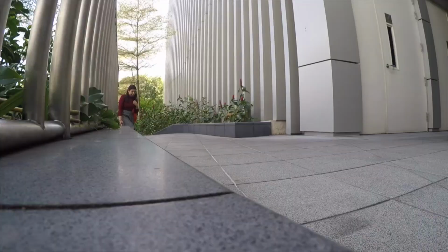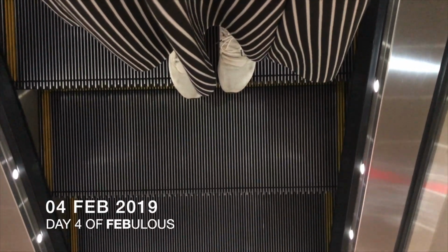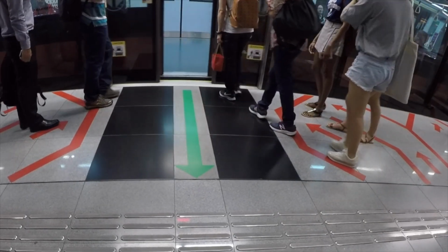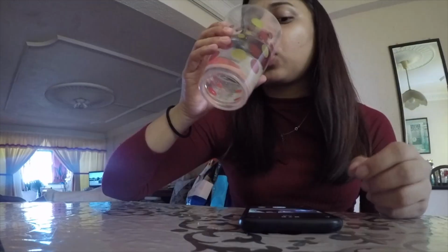Today is a half day at work, so I'll be going home. I'm back at home, going to eat lunch with my mommy, and we'll go and fetch my niece, Wafa, at her school.